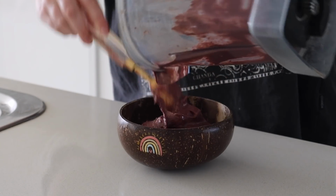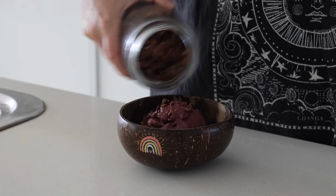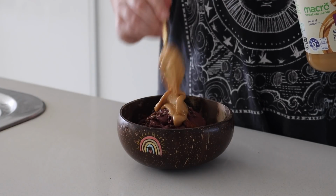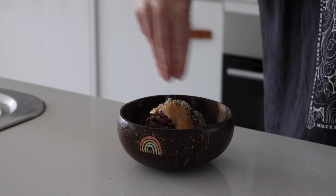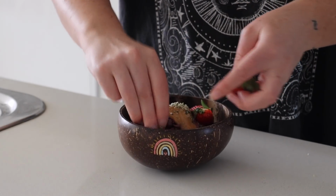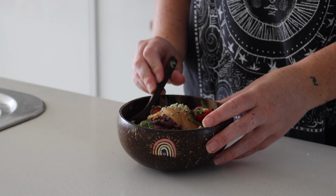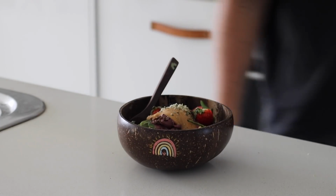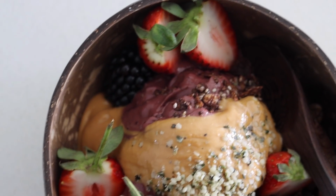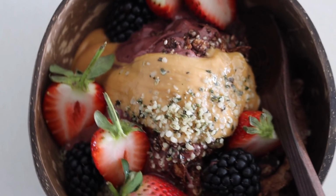So I put this into one of my coconut bowls, once again topped it with some of my homemade granola I had made earlier in the week, topped it also with some peanut butter as well as some hemp seeds, and then I topped it with some fresh strawberries. So delicious, and yeah, really, really yummy. I'm loving smoothie bowls as the weather gets warmer here on the Gold Coast. It is just divine.